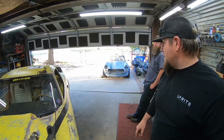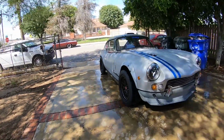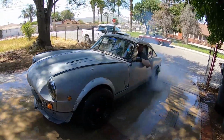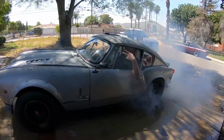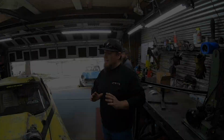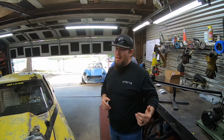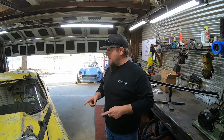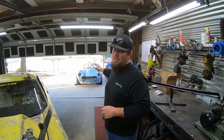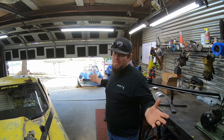Wackadoo Racing's 1968 Triumph GT6. The big Cars and Coffee out here is opening back up in about 3.5 weeks. And there's no way I'm going to be able to roll to Cars and Coffee with this thing alone. We need to get that thing back on the street, get it to where it's happy, so both of us can show up and represent Wackadoo in style.